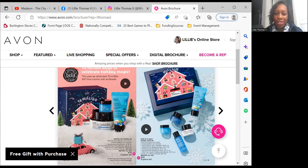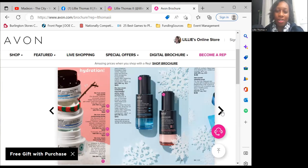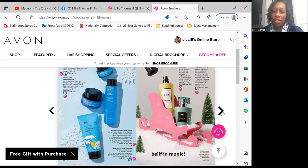Okay, so here's Belief. It's another beauty or skincare line from Avon. And you can see in these two pages that there are a whole bunch of Belief products that you'll want to check out. There's more Belief. I like the packaging. It looks kind of scientific. Each of the beauty or skincare lines has its own look, and Belief is definitely unique.